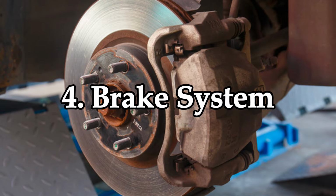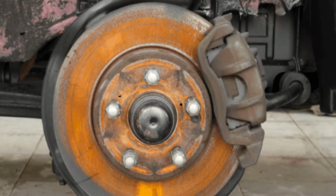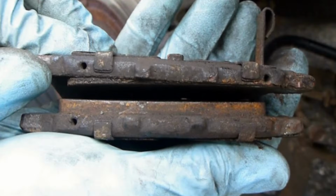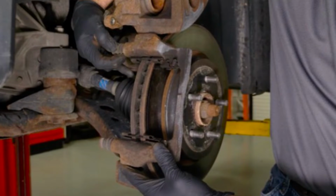Four, brake system. Brake system issues can cause vibrations that are particularly noticeable when reversing. Symptoms: pulsating brake pedal, vibrations during braking, or squealing noises. Potential causes: warped rotors, which can occur due to overheating or uneven wear. Unevenly worn brake pads may result from sticking brake calipers or improper previous installation. Solution: have the brake system inspected. Resurfacing the rotors may solve minor warping, but severe cases require rotor replacement. Always replace brake pads in pairs.